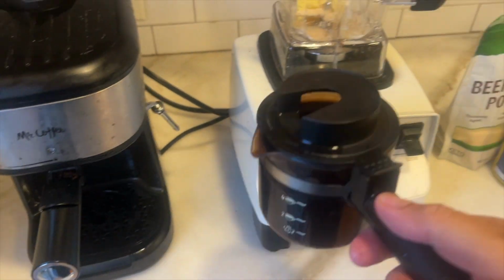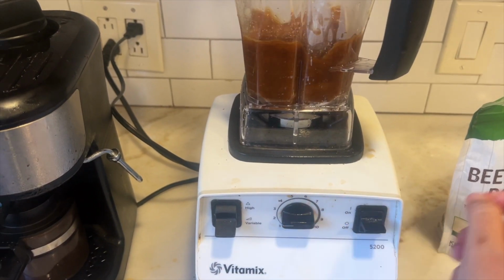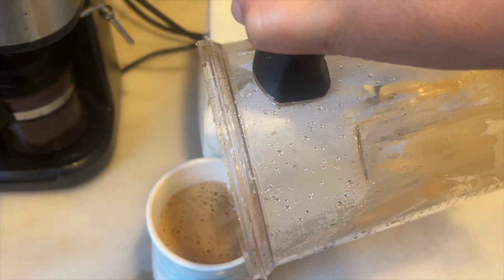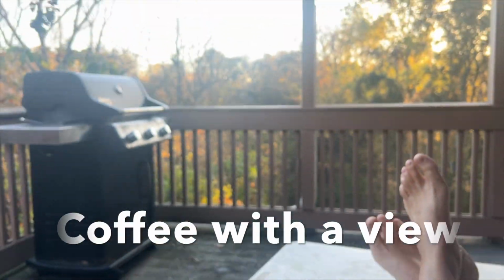Next, I add the espresso to the Vitamix and blend. Look how frothy and delicious this coffee is. Outside and drink my coffee. Look how pretty.